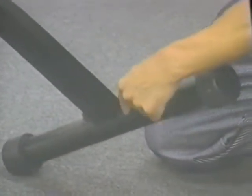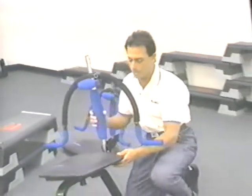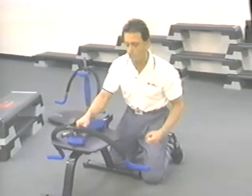The large part of the base stand goes in the back. Two bolts here, and two bolts underneath to secure the seat. Make sure you snug them down pretty tight so there's no rattling or anything like that. Once you get that down, it's ready to go. Now, the Abdoer comes pre-assembled and actually comes folded like this.